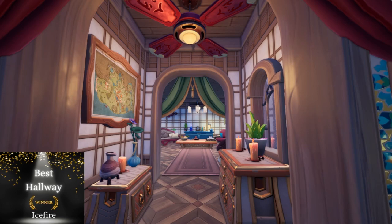Icefire truly made their hallway feel like something that transitioned you from their standard library section into an area that felt like more for research. Putting the painting on the wall really felt like you were entering into a different space that still felt like the shell, but felt, like I said, a research place compared to the library that you're in the other part of their shell. Not only was it thoughtfully decorated, it really feels like it adds something to the space. So congratulations, Icefire, on winning best hallway.